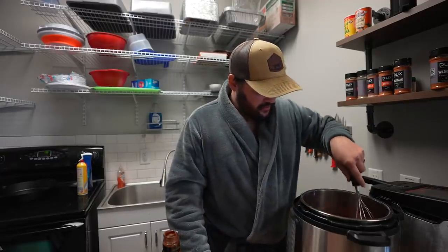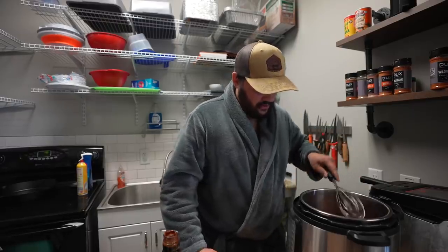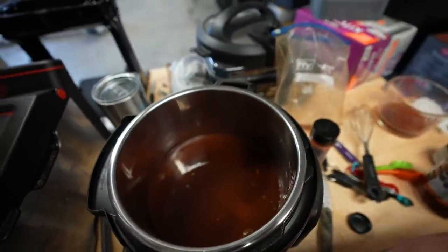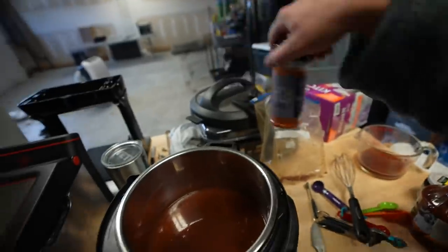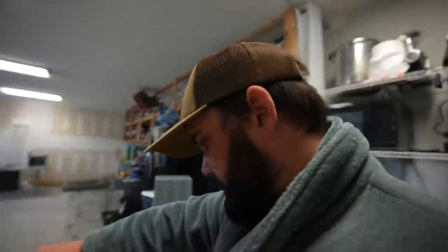Go ahead and mix this up just a little bit. Make sure that sauce is covered and everything. Oh gosh, yeah. Just so you guys can see what it looks like. It is completely covered, sauce is mixed into the beef broth, into the Worcestershire, into the soy, and into the smoky barbecue. That whole concoction, hopefully, will make this thing good.